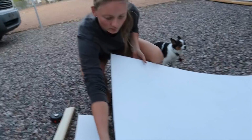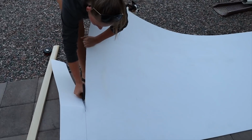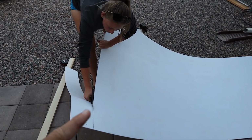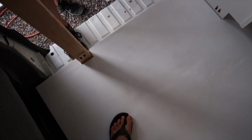So we were going to use this plastic cardboard for something else, but it didn't work out, so we're actually going to use this for kind of a protective layer for the laminate wood flooring that we're going to put on. We're going to cut this out first to use as a template for our underlayment. We just finished cutting out our plastic cardboard, test fitted it, and it fits in here snugly. Super nice, so it'll be a good protection for the floor and a really good template to do the underlayment, which we're going to get to tomorrow morning.